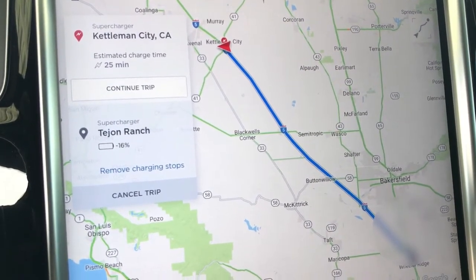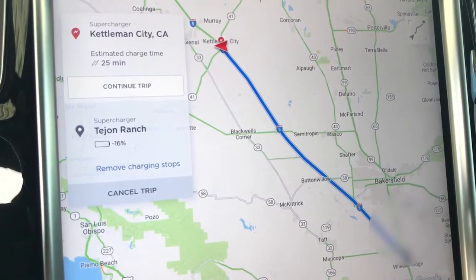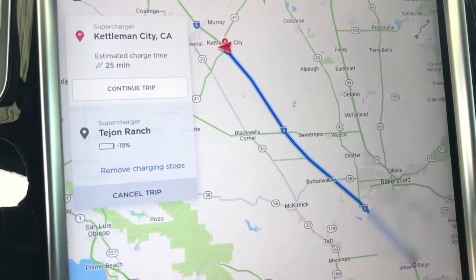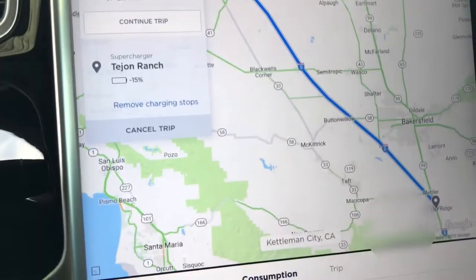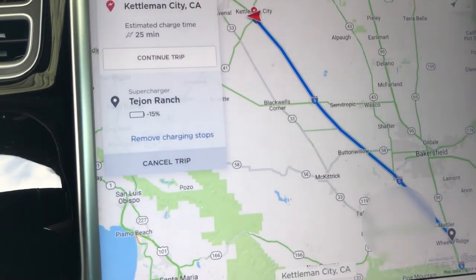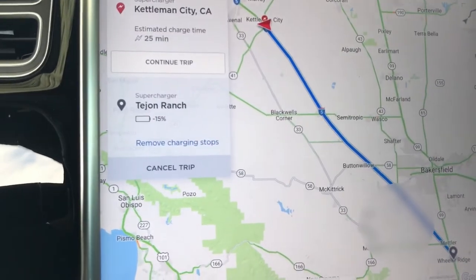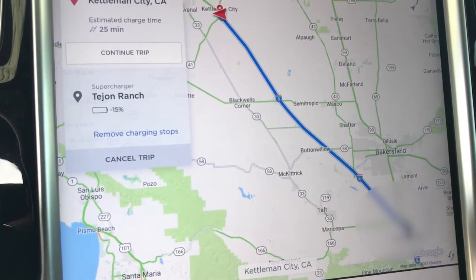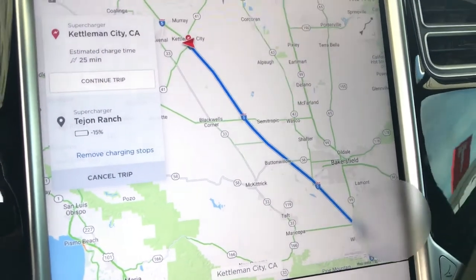So their recommendation is to stay here for 25 minutes. We're gonna actually stay here for about 40 minutes until we reach 80 or 90%. Then we'll move forward to the next stop, which is Tejon Ranch, right before the mountains. And as you saw, that is a busy spot and doesn't have many charging stations. So we hope we'll be able to make it.